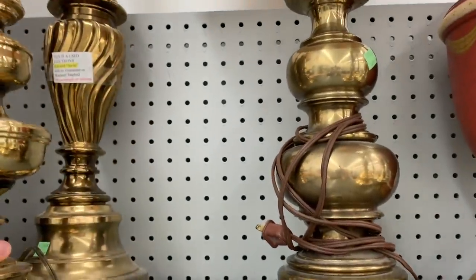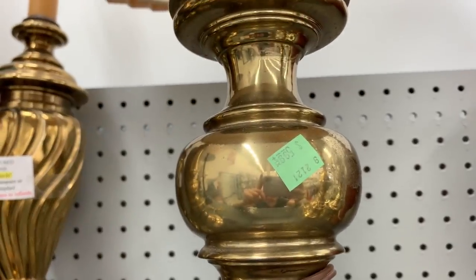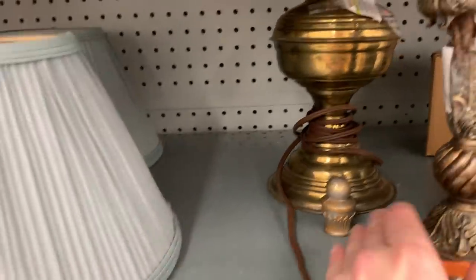I also tried to purchase this tall brass lamp here. I am hunting for one just like this for the living room, and it was 75% off, but when we got it up to the counter, they tested it and it would not turn on. I was so disappointed.